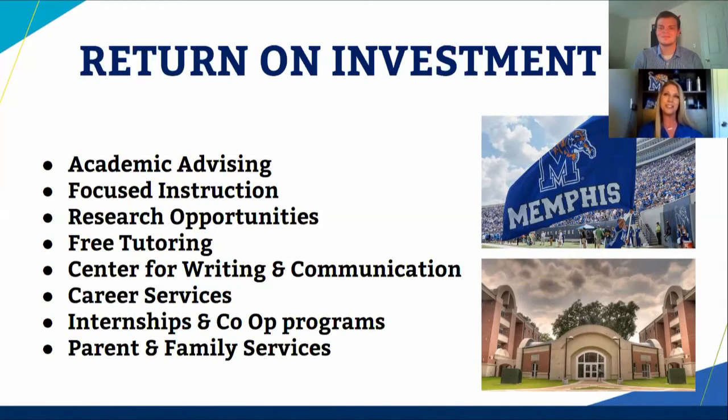We also make sure that the students get research opportunities because we want students to be engaged in pioneering work. We want to see how they can improve people's lives. And so we do try to give them opportunities to do research, maybe even have their research published too.